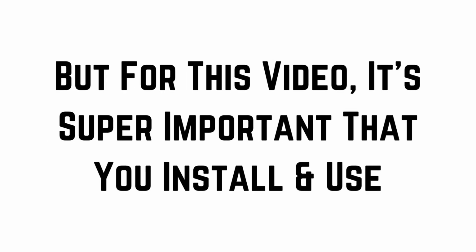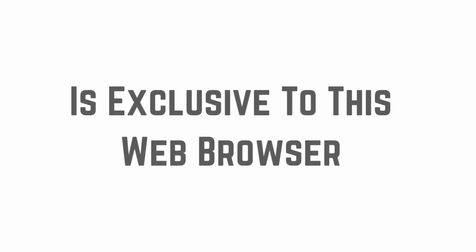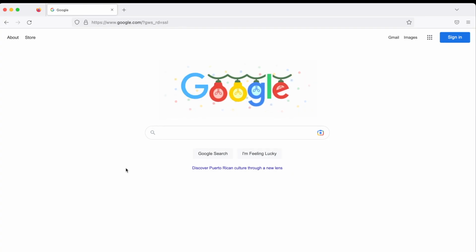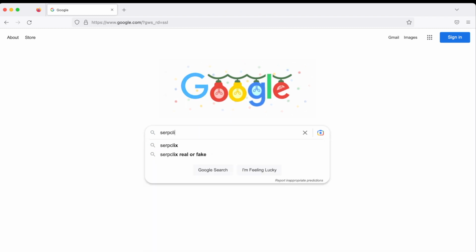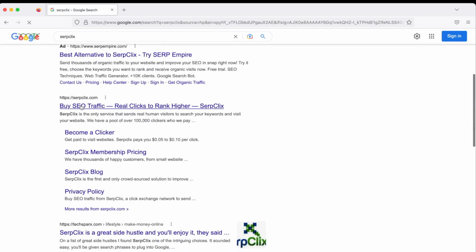But for this video, it's super important that you install and use Mozilla Firefox because the method we will be using for this strategy is exclusive to this web browser. After you've installed Mozilla Firefox, I want you to head back to google.com, but on the Firefox browser that you just installed. I want you to search SERP clicks in Google and click enter. Then just click this link right here that has serpclicks.com as the URL.